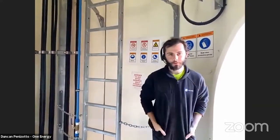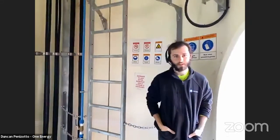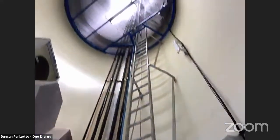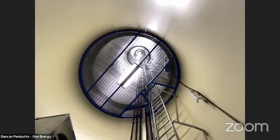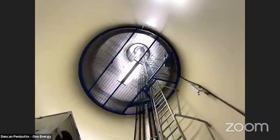Great. All right. So we are inside the wind turbine now. So do you want to talk about what we're seeing there? Yep. So yeah, this is the inside of a wind turbine, which is pretty cool. You can actually look straight up through our turbines and see all 80 meters up. That's about 260 feet. And you're actually able to see all the way to the top because of One Energy's hanging decks. So these hanging decks are grated and allow a lot of light through everything, which is very nice for us because we can see all the way to the top of the tower.